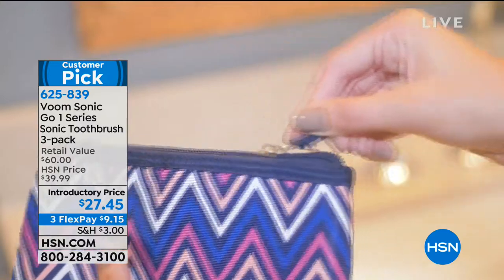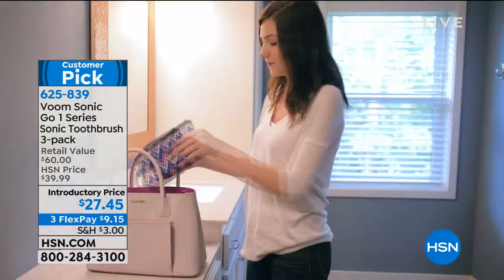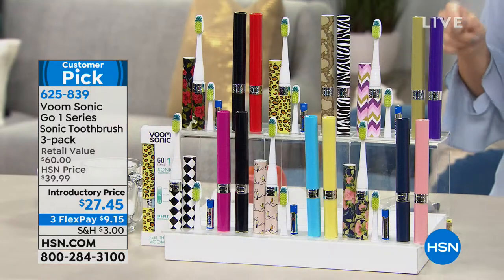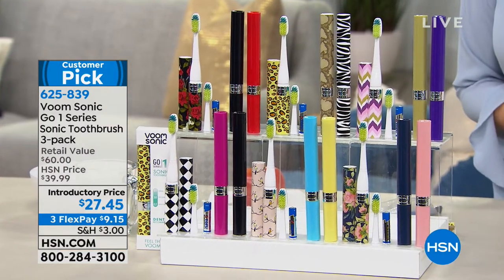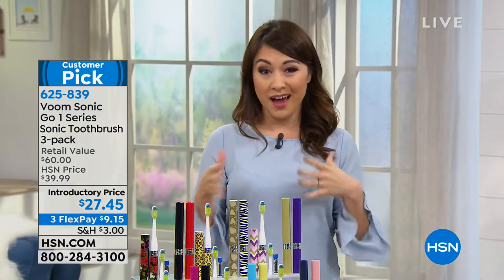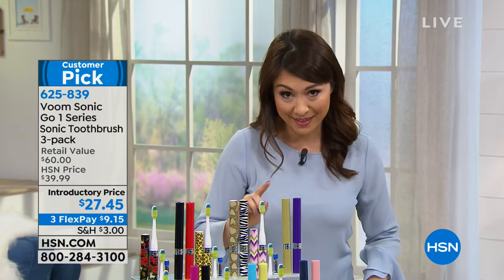They're adorable, by the way. It's a customer pick. You're getting all three for $27.45. And we're, of course, going to have those three flexible payments at $9.15. By the way, if you broke this up on the retail price, they're actually $20 a piece, and we're gonna give you all three for basically $7 more.